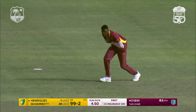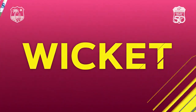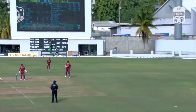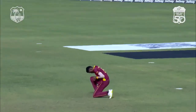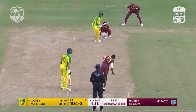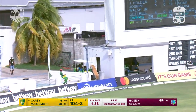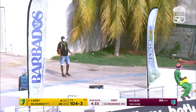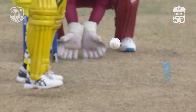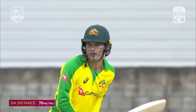This should be taken, yes. Finally, the bounce, the slowness and turn. Not out of the picture, but it's not quite there. With the extra bounce, it's fraught with danger at times. The top edge does come into play. Clevered away. Goes high and in front of square, and quite intentional. And there's no one in that mid-wicket area, so it's enticed him into playing the shot.